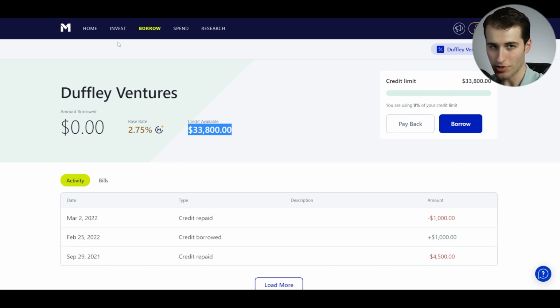Everything is always subject to change, including that interest rate, which is variable. So as interest rates go up, this would go up as well. It used to be 2%. Now it's all the way up to 2.75%. So I'd have to be careful.